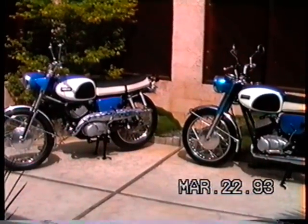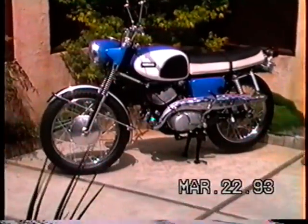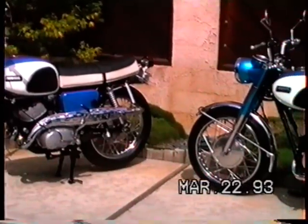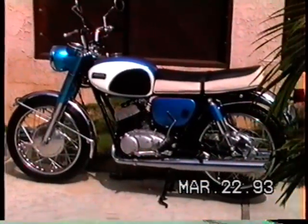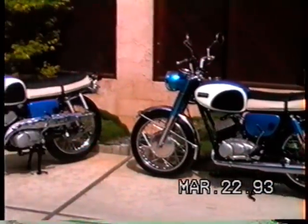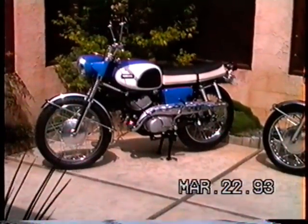Here's a shot of the two bikes together. A mating pair, so to speak. Same year, basically same model, except for one is the Scrambler, one is a street bike. The Catalina. And the Big Bear.